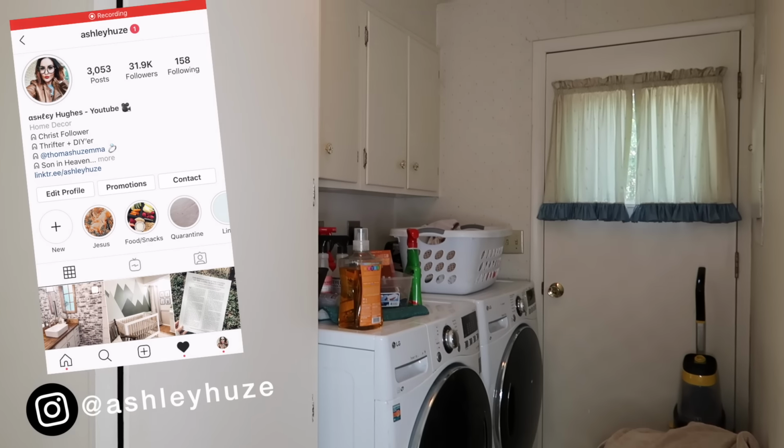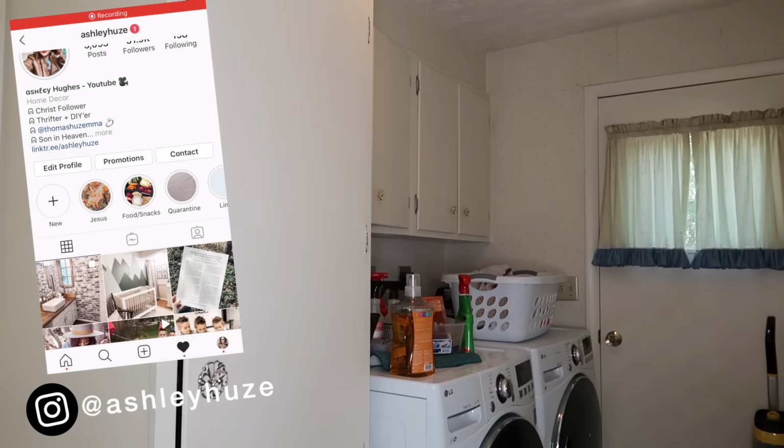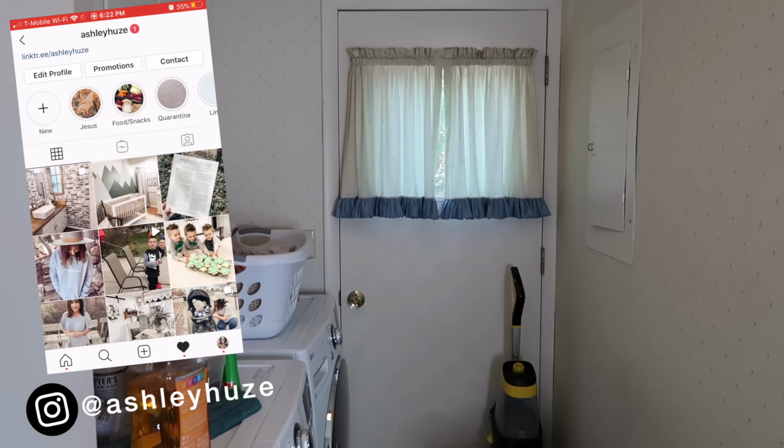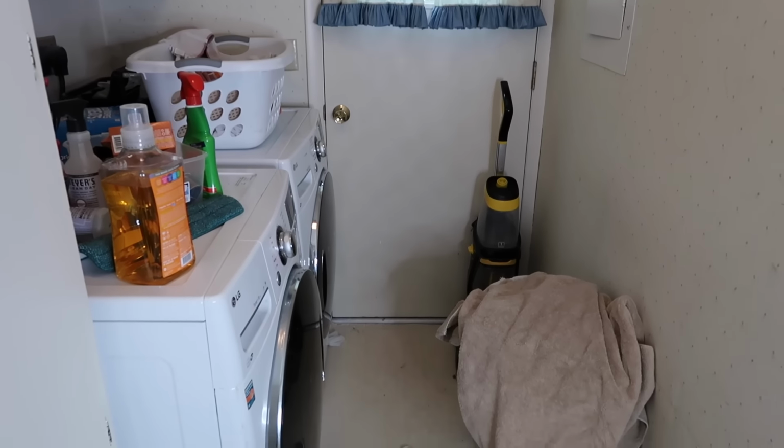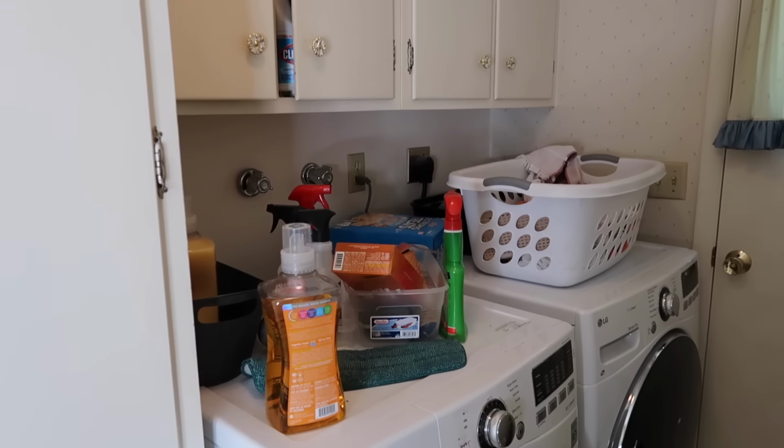Today we are doing our last and final makeover in our house. This is the one room we have not made over, and that is our laundry room. So I'm showing you the first before of when it's super disgusting and dirty, and this is actually kind of how it looks all the time.